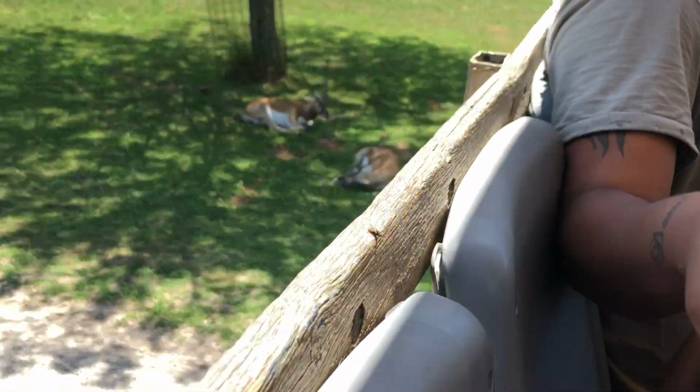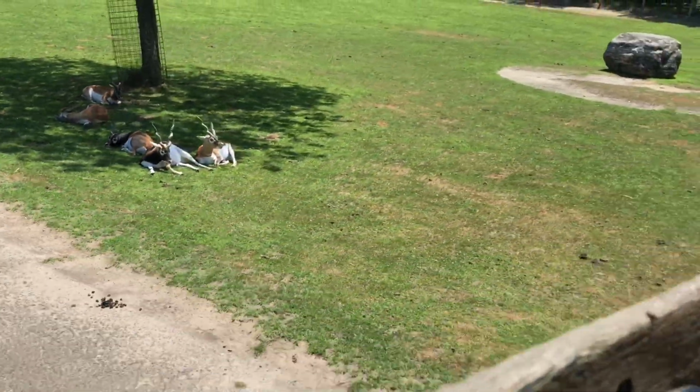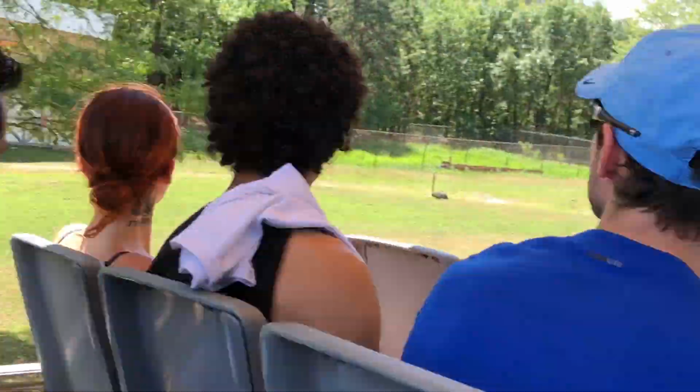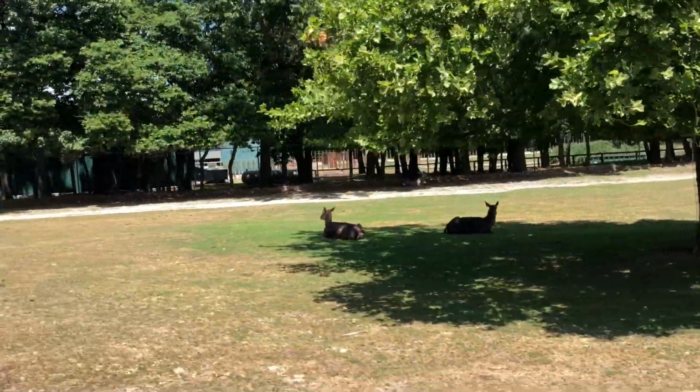On your left-hand side down on the ground, we have our blackbucks. These are all males. You can tell by the twisted horns that they have. They are cousins to the common eland, and those are not babies. They are full-grown, and they can run 50 miles per hour at their top speed. I'm a little jealous of that.